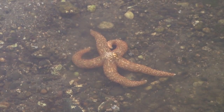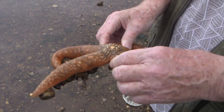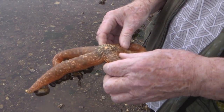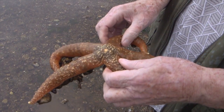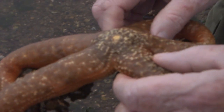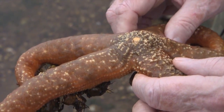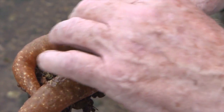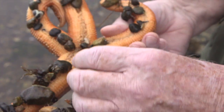So what we've got here is a sea star. The upper back here is very spiky and hard, and that's to protect it from fish eating it. It has a little white dot in the middle, and that's a sieve. They have a system unique to this major group of animals, where they suck water in, and then they charge a hydraulic system that runs down all the arms, and it runs the tube feet.